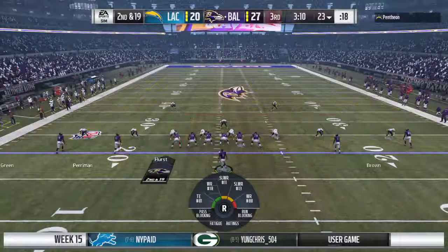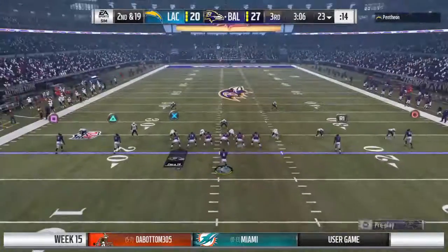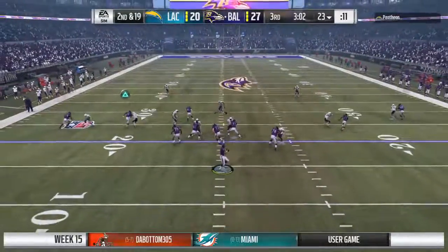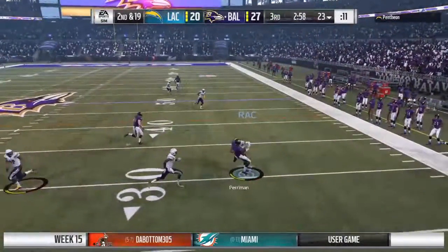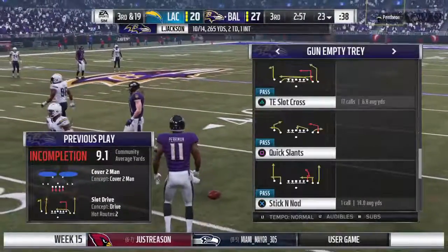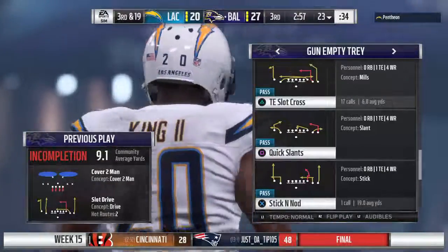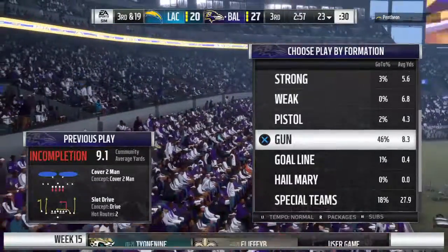2nd and 19. From the gun, it's Jackson. And the hit jarred it loose. It's incomplete. They went with a dime look on defense. 2 extra defensive backs on the field and covered up essentially every blade of grass. That allowed them to disrupt the play.